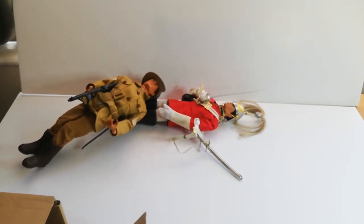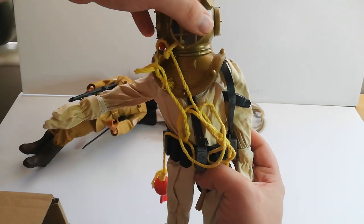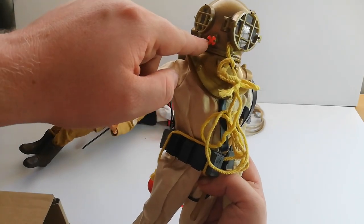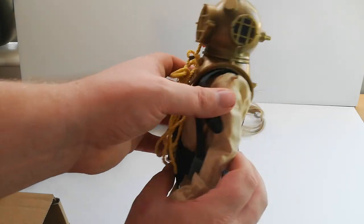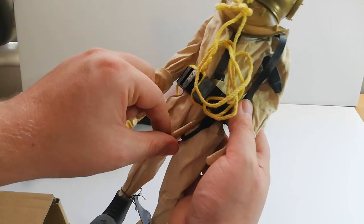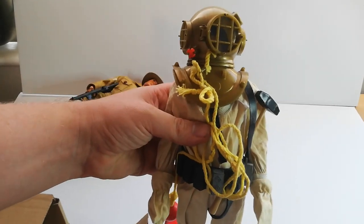People always want those. Next up is one toy that's gone up and up in price for some reason. It's getting quite difficult to find it in relatively good condition. This is the Action Man Deep Sea Diver. Really cool figure. It has its red tap. Usually that's missing. Has its weights. Has its hammer there. But a really, really cool figure.